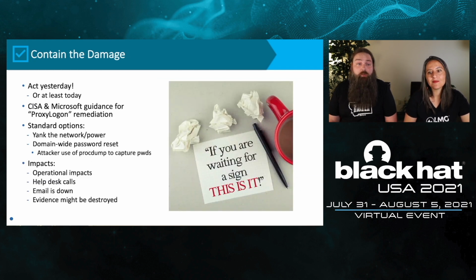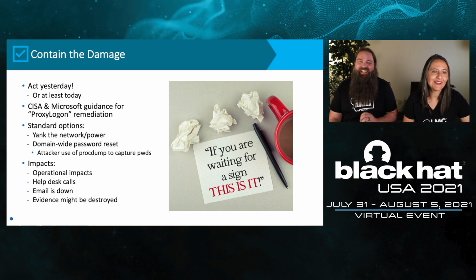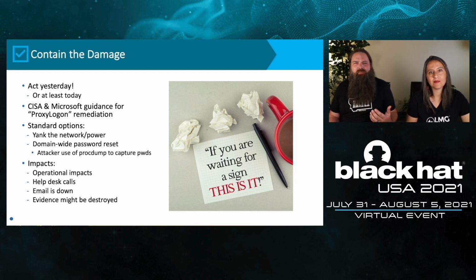Yeah, there certainly was. Next, just like SolarWinds, we need to contain the damage. So we need to act yesterday on these things. Literally. We cannot leave these servers online if they're that vulnerable to exploit. Exactly. So CISA and Microsoft released guidance for the ProxyLogon remediation, which was very helpful at first to get things offline. But again, we didn't know a ton about how exactly this was happening when it happened. So we have our standard options: yank the power cable and yank the network connection of your company's Exchange server. So let's keep that one in mind.